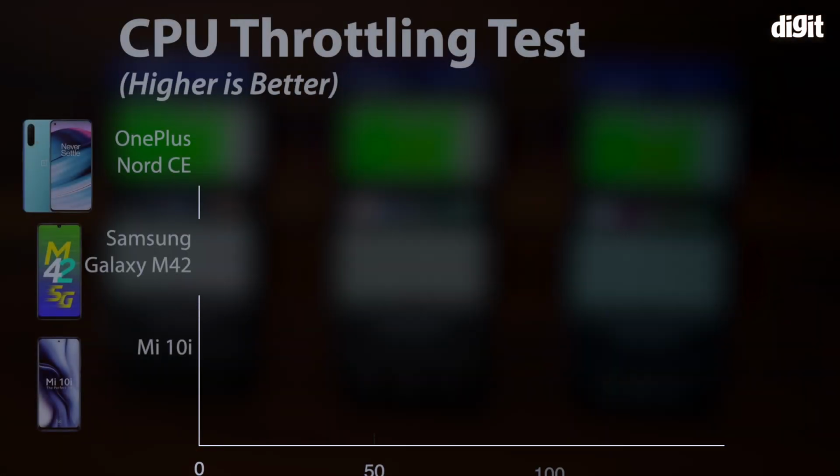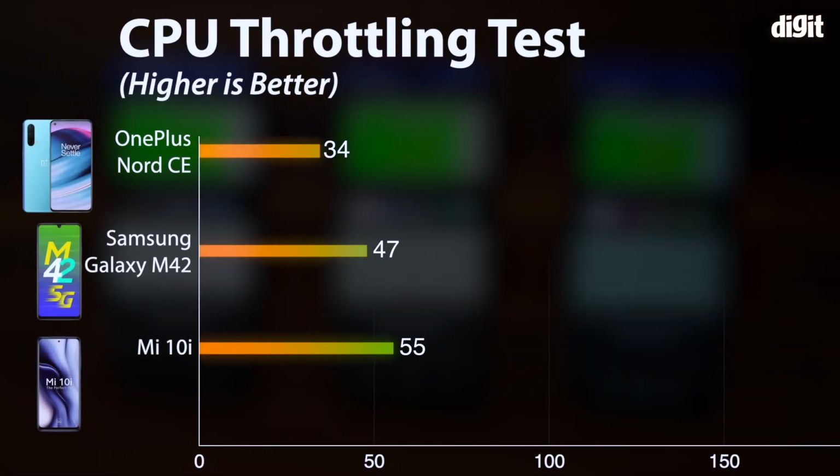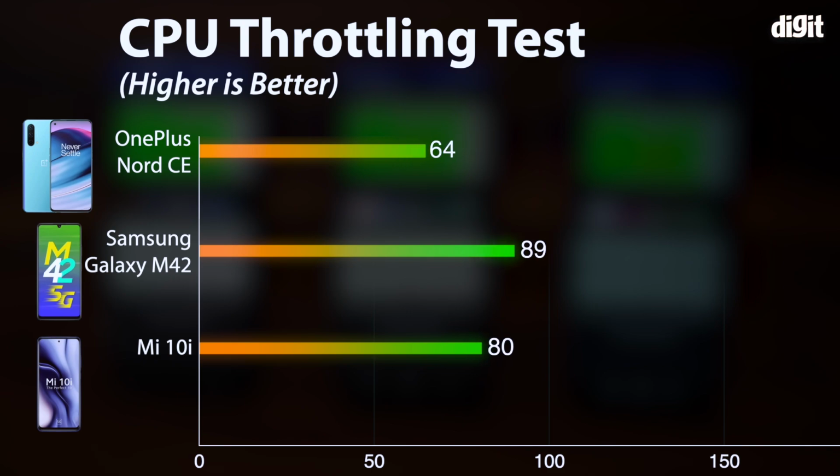We saw that the Samsung Galaxy M42 managed to outperform both the Nord CE and the Mi 10i, which means that the M42 has been optimized to perform intensive tasks such as gaming, video recording, and keeps it running smoothly over time. The Galaxy M42 also remained relatively cooler than the Nord CE, but the Mi 10i got pretty warm during this test.